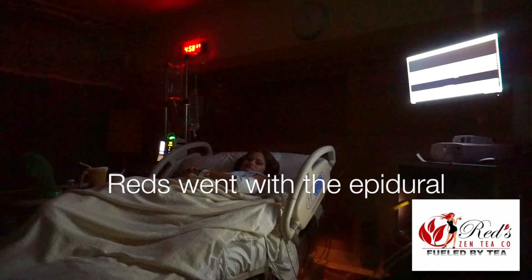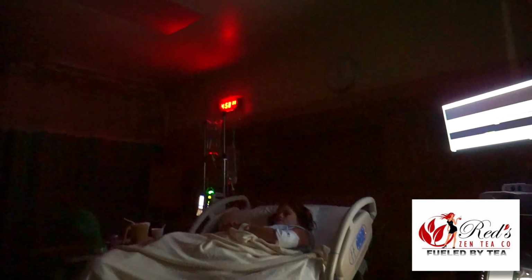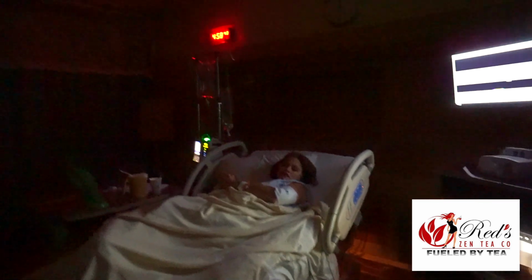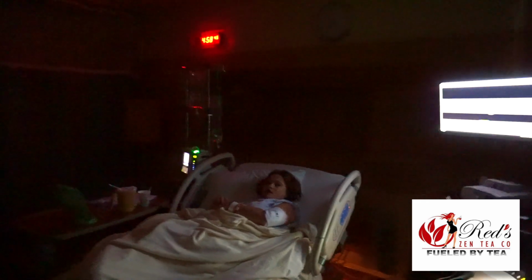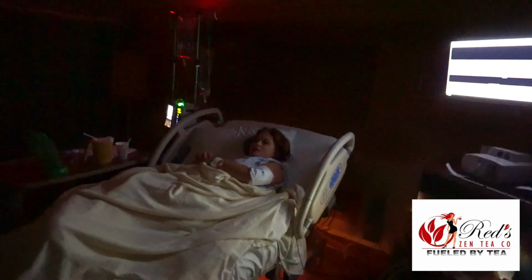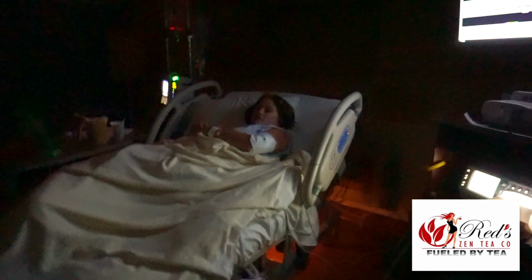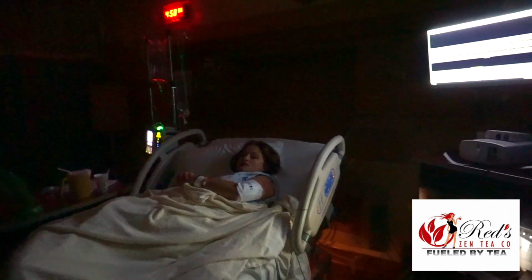Seven and a half hours of labor, and then epidural around 2:30. She's been having back to back contractions, every minute, about a minute long. She couldn't take it. No breaks from the get-go, so it was just too much. I was shaking, I was sweating, and it was absolutely nonstop.